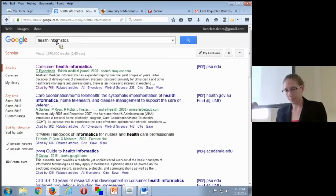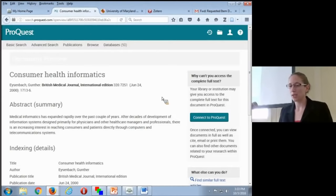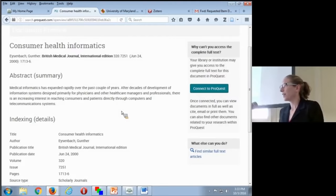This is an article called Consumer Health Informatics. Okay, so it was published in the British Medical Journal in 2000. We have the abstract right here. But we're running into a problem. It doesn't show the full text right here, and it wants you to pay for it.